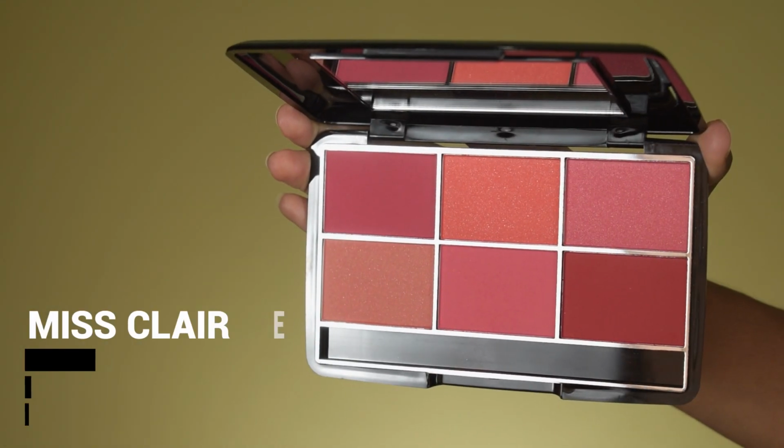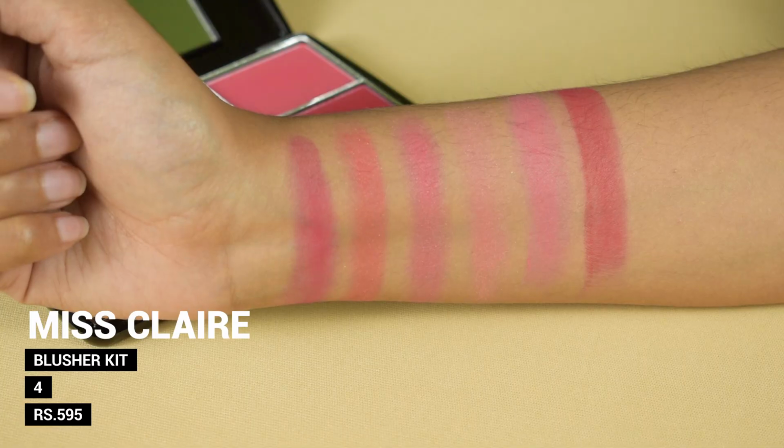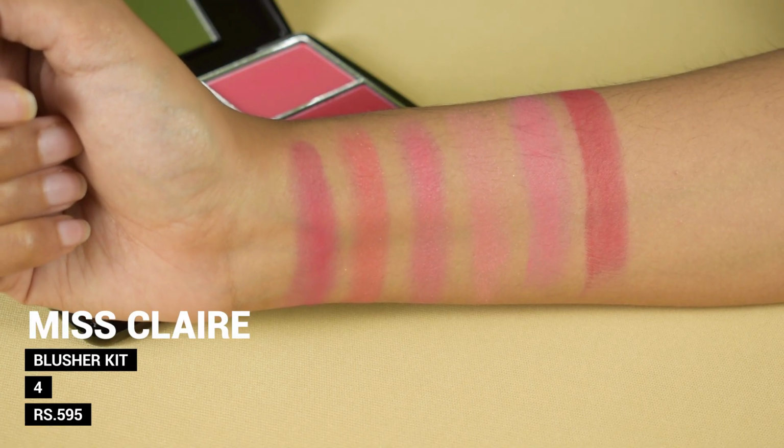For blush, I'm going to use the Miss Claire Blusher Kit. This has got some really beautiful blush shades. First of all, I really like this all black packaging. And then on the inside you get these gorgeous shades, you guys. These are perfect for dusky skin tone. Each and every shade, it's just so beautiful. For my look, I think I'm going to use this pink shade from here. And I'm going to mix a little bit of this maybe.